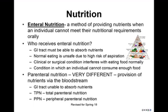So to be clear, enteral nutrition means the delivery of tube feeding into the GI tract, and parenteral nutrition means the delivery of TPN or PPN by way of the bloodstream. Both provide nutritional support, but by very different routes. These two formulas must never be confused.